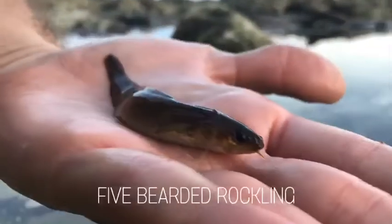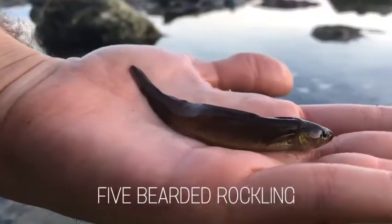It looks identical pretty much to a conger eel, except it's a lot smaller. So these guys grow to be about 15 centimeters long maybe, not that long, compared to a conger eel, which grows to be about 2 meters. These guys are really, really slippery.